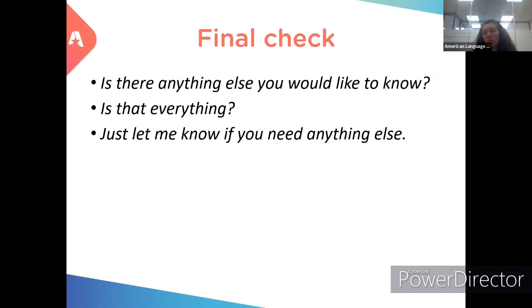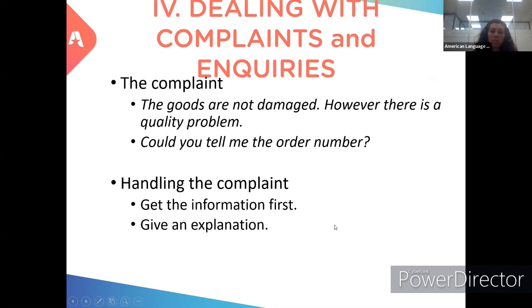Now, let's imagine you've sold something, but now someone is complaining, or maybe you're the one that has a complaint. All right, so dealing with complaints and inquiries. The complaints, there can be so many, right? So the goods are not damaged, however, there's a quality problem, or maybe the goods are damaged. Usually when you have to give a complaint, they're going to ask you for the order number. So the typical question is, could you tell me the order number?